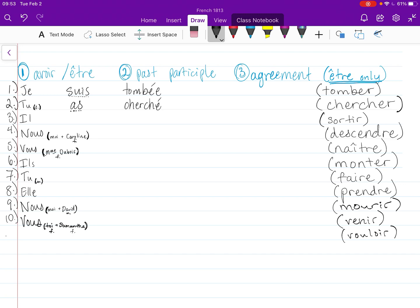Numéro 3, il with sortir. Sortir, does that go with avoir or être? It goes with être, because I would look at my song or my list. Il est. Sortir is a regular past participle, sorti. I would need to look at agreement because I've used être, but I have il singular here, so I don't need to add anything onto the end.